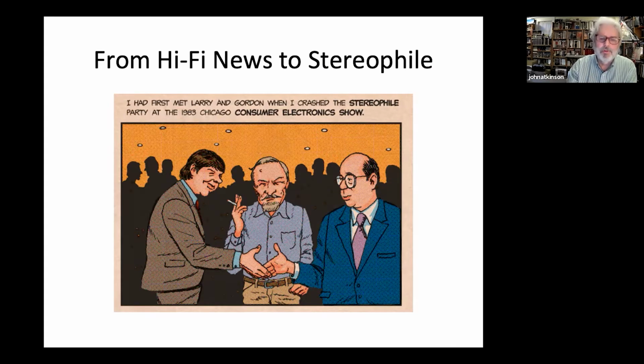I'd met Larry Archibald, on the right there, who was the owner of Stereophile, in 1983. He bought the magazine from Gordon Holt, in the center, in 1982. And I met them because I used to crash the Stereophile shows at CESs. Larry called me in November 85 and said, would you like to come and do for Stereophile what you've done for Hi-Fi News? And what Larry didn't know was that Hi-Fi News had been recently purchased by a big publishing company.